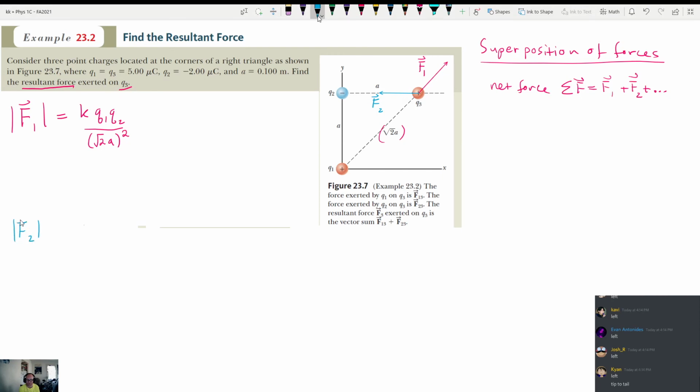F2, leaving a little space. Again, I'm just doing magnitude right now. F2 magnitude is going to be equal to K, Q... Okay, I gotta stop making these sloppy mistakes. This should be Q1, Q3. Yeah, Q1, Q3. That's what F1 is, right? Sorry, Mendoza, my bad. F2, this should have been a 3 right here. I just changed that to a 3. All right, F2 should be Q2, Q3, divided by this distance, which is a, and a is squared.